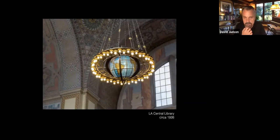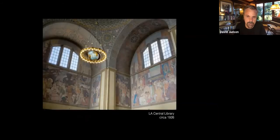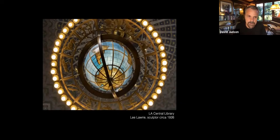This globe was done in the mid-20s at the LA Central Library, which is a Goodhue building. And this is a great piece. It's hanging in this amazing front courtyard with all these great murals. And you see the zodiac symbols that go around, done by Lee Lawrie. And Lee Lawrie, you may be familiar with the Atlas in Rockefeller Center. It's the same artist who did this piece. He did this piece actually 10 years before the Atlas piece for Rockefeller.